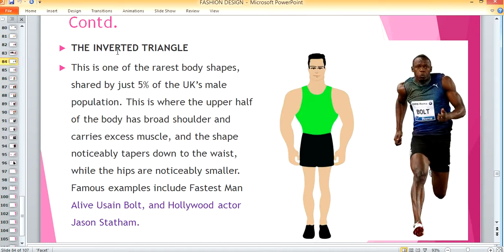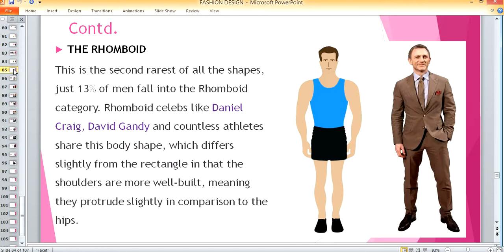The inverted triangle. This is a body shape or figure type that some men have, but some also exercise or gym to get this kind of figure type. They have a very broad chest. We don't have fat accumulating here, but they are actually muscles, and then from their waistline down to their feet is quite narrower, and we see a lot of sportsmen with this kind of shape because of the kind of exercises they do to build muscles at the upper part of their bodies. Some of the celebrities we have are Zayn Bolt and Hollywood actor Jason Statham. Some men admire this, so they gym to get it. Some also have it naturally.